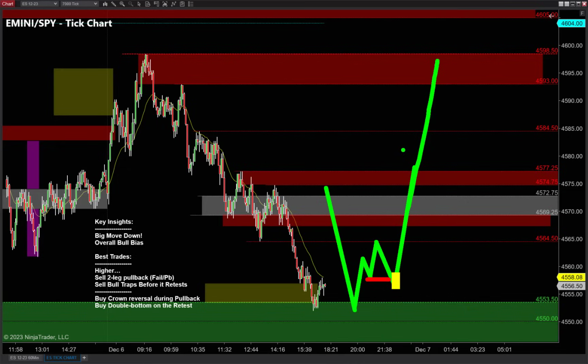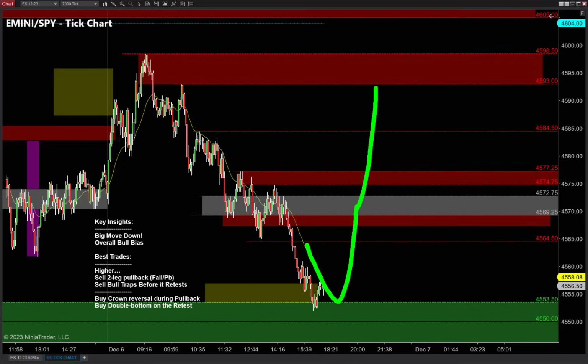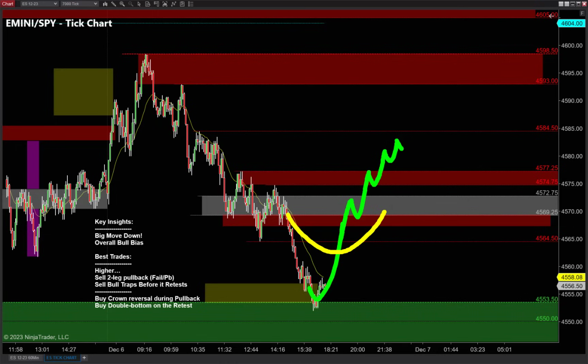It's very difficult. The problem with the market V-bottoming off of this is we have to wait for ultimately a breakout pullback. What'll happen is it'll pop up and begin to separate off the moving average.